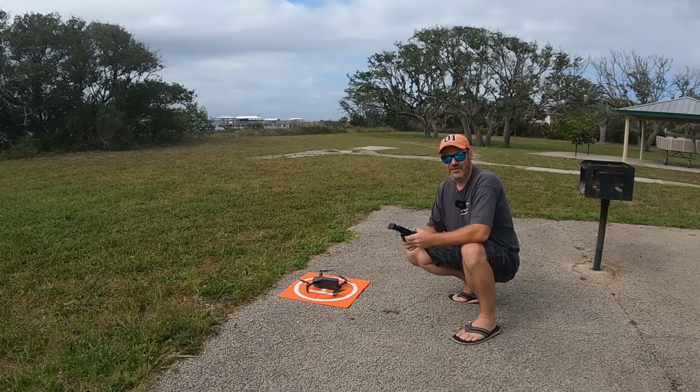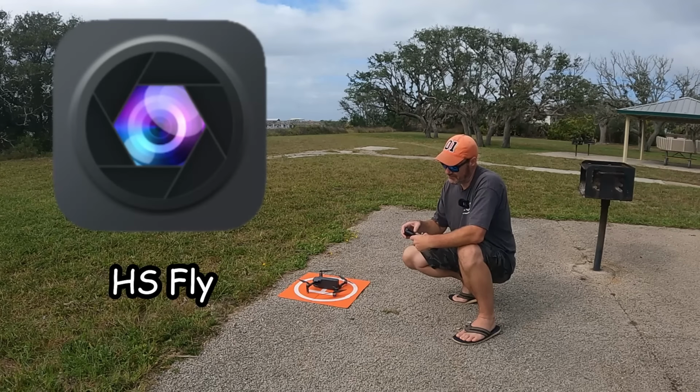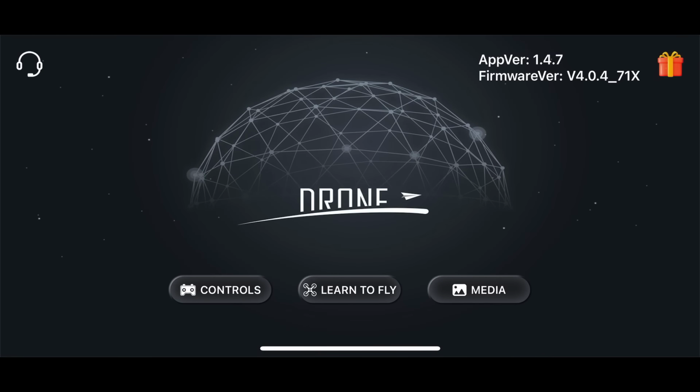No, maybe it's more than one long beep. Maybe it's 3 quick beeps. I'm going to open up the, what app is it? It's called the HS Fly app. All right, I'm starting a screen recording here.